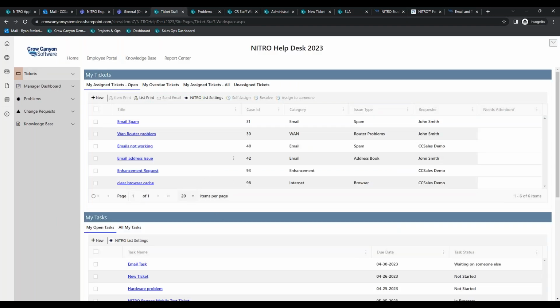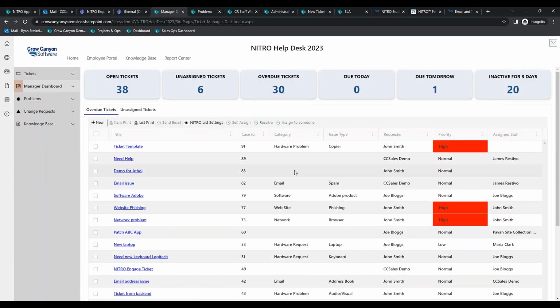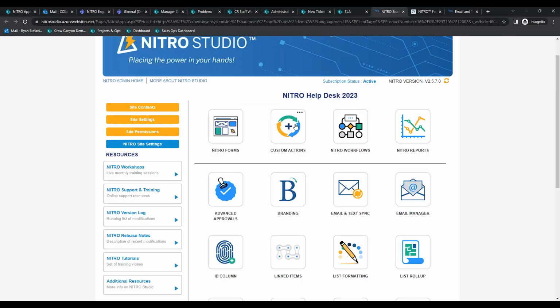But one last thing I want to touch on before I do so is reporting. So I'm going to transition back to my manager's dashboard real quick. And like I was saying earlier, NITRO Studio, the flagships, the forms, the workflows, custom actions, reports, these guys get the most love, as they should, right? I mean, when you're building on a business process, these are the pieces that we need to create that.